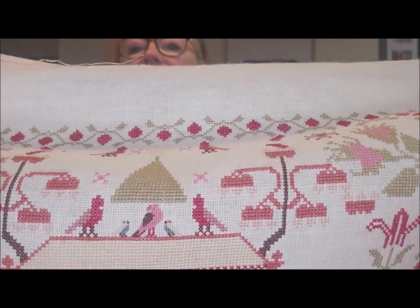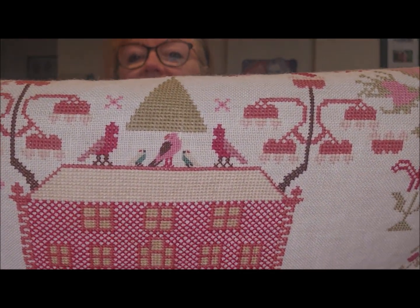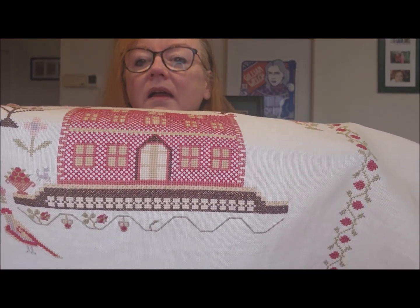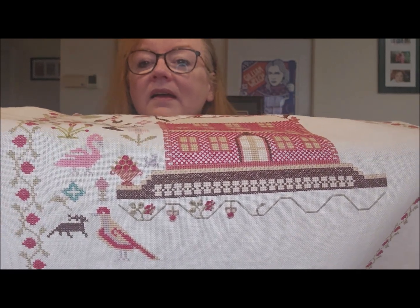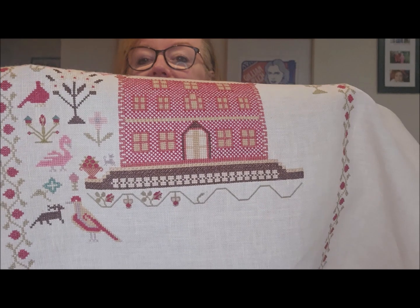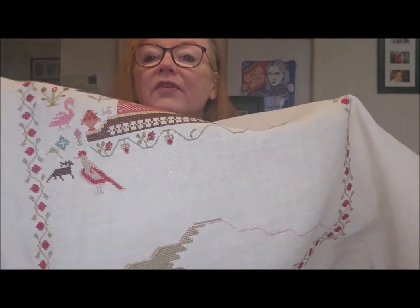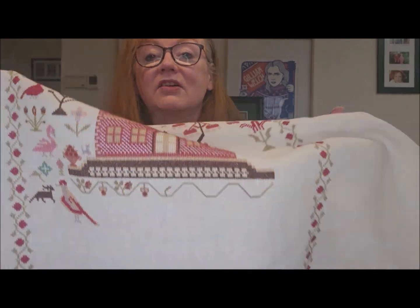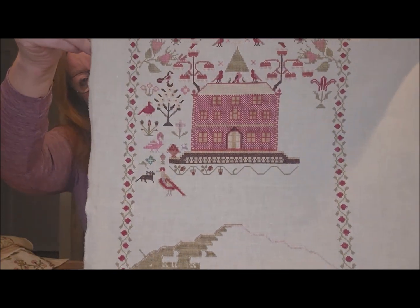I'll just come a bit closer. All of those birds are over one. Look how beautiful the detail is. And that house, of course, is gorgeous. A lot of work in that house. And underneath, a cute little stag and this great little dog here to the right of the house. Cute little dog. And then we've got this massive hill with some sheep, beautiful border. I was very, very pleased when I got to the border and it all matched up. But that's Hannah Dawson.